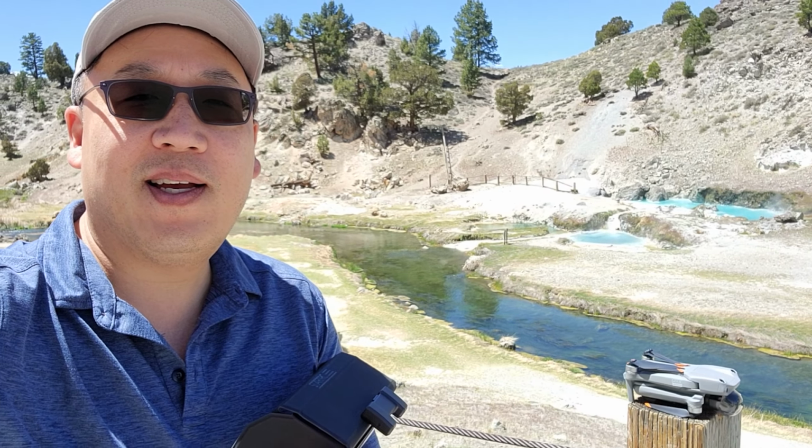But let's see here. Whoa, it's zoomed in too much. Yeah, it's pretty windy right now too. But that's what it looks like. The interesting part's way the hell over there. It's this guy right there. I was hoping to take a look at that with the drone, but apparently not. Alright, moving on to the next spot.